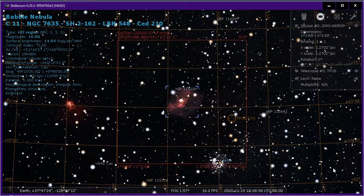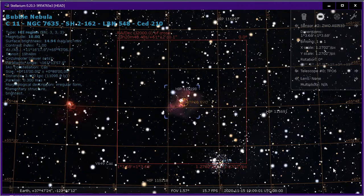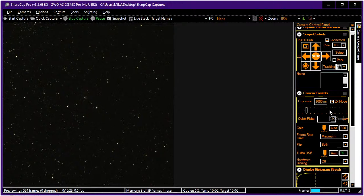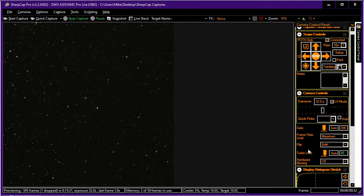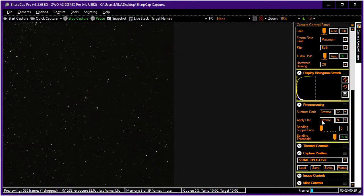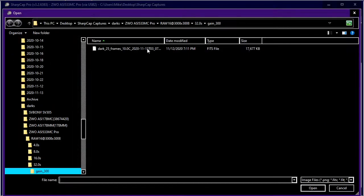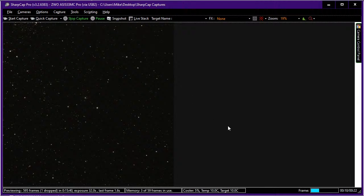And redo that. Alright. And then let's extend our exposure to 32 seconds, which is a very good thing to do on a faint target like this. And see what we can get from that.